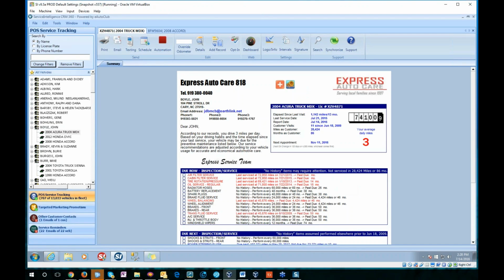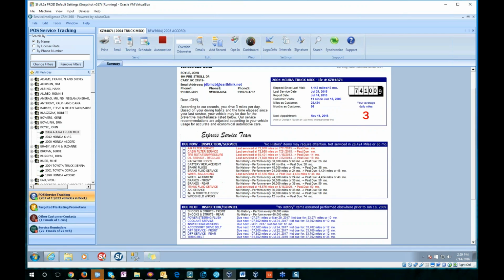How to print before and after a service visit with new service history. Now this is pretty important. Let's assume that John comes to the shop and he receives the report as soon as the vehicle is dropped off. You want to click print, or even if the customer is on the phone with you, you want to send them an email of his records.